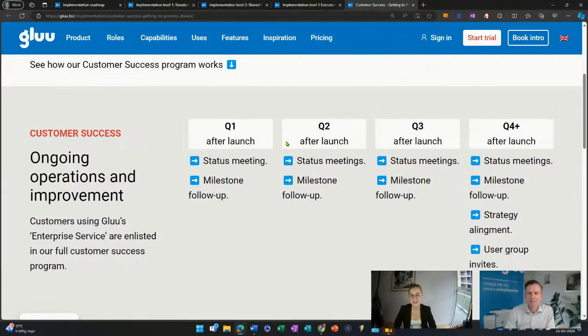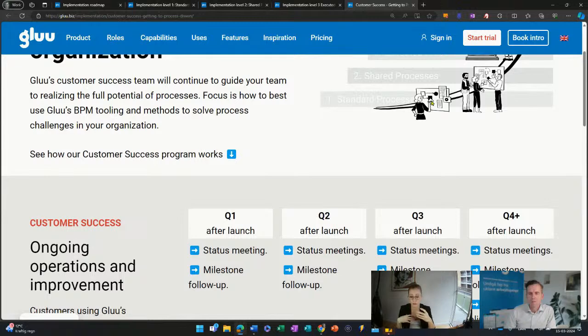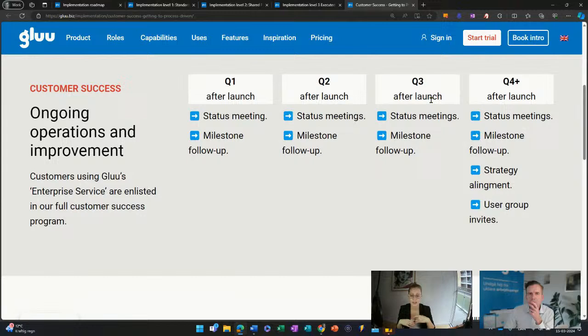Only if they choose to be. We don't just let them do their own thing and see if they can succeed on their own. We offer them to become part of our customer success journey with us. And what's in that journey is regular follow-ups and status meetings. With most of our enterprise customers, we meet up every 2 weeks or once every month, just for a 30-minute check-in where we talk about what they're working on in Gluu, how we can support them in that. If they have any issues, if there's a new feature coming out, we share that with them. If it's something we think could be interesting for them, we give them ideas on how to implement it in the best possible way as well. And we help them progress in their process journey that way.